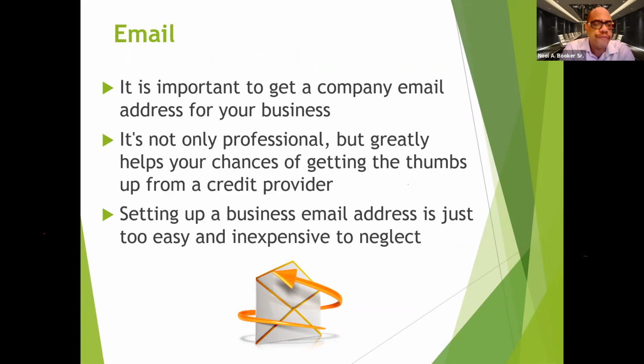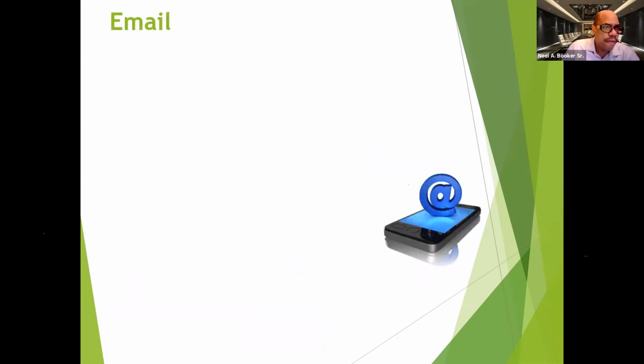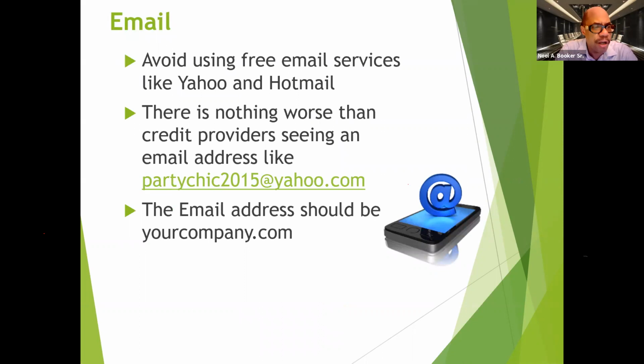Email. It is important to get a company email address for your business. It is not only professional, but greatly helps your chances of getting the thumbs up from a credit provider. Setting up a business email address is just too easy and inexpensive. Avoid using free email services like Yahoo and Hotmail. There's nothing worse than a credit provider seeing an email like partychick@yahoo. So don't use the free emails. You need to use your business email address.